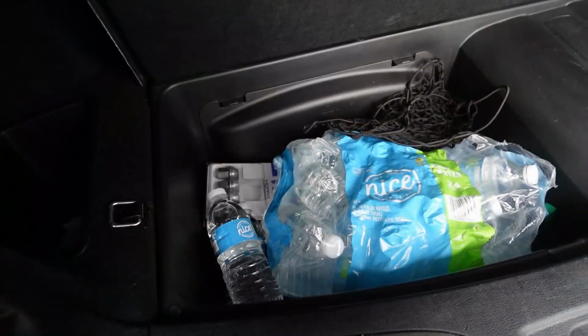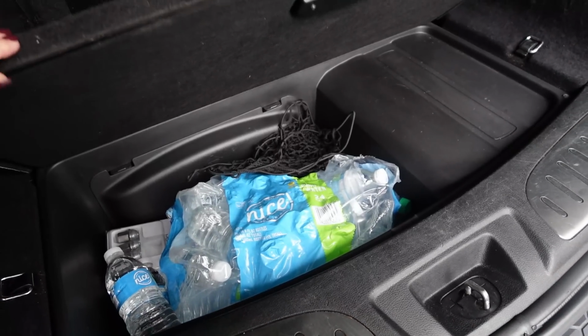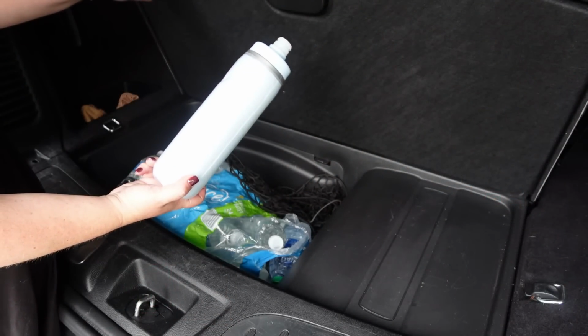These last couple of items are things that I keep in my car for sports. One is a pack of waters. I didn't take those out, but I do keep a pack of waters just in case. I also keep extra water bottles. These are insulated sports water bottles that you can squeeze. My kids need these for football.